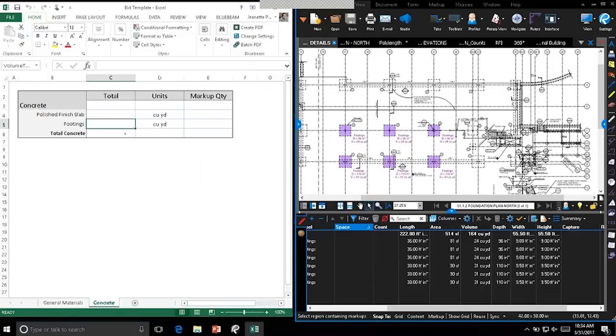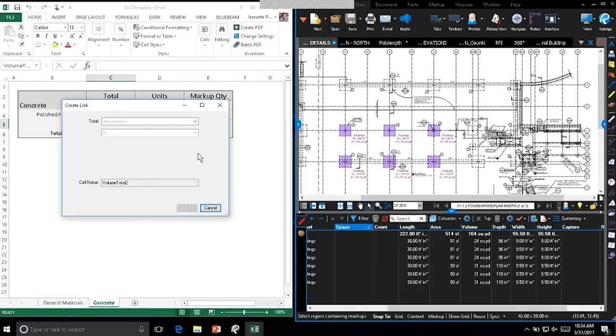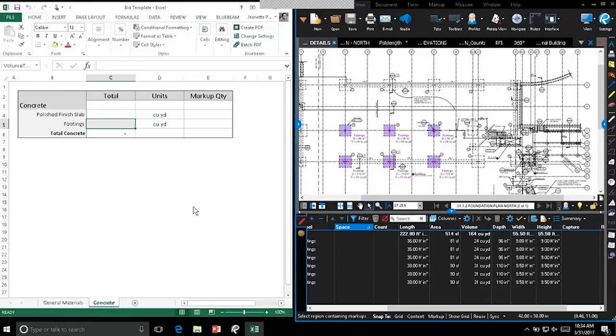Once I click OK, now it's going to ask me, well, what information from this takeoff file do I want to see in my Excel table? So I'm going to choose the total measurement of, I'm going to choose my volume of, and I could choose the subject of footings. So notice that my takeoff subject is already set for me, and it says footings. So there we go. I'm going to say OK. And it populates with 164 cubic yards. And there on my screen, you'll see that in my Revu file, it says 164 cubic yards of footings.